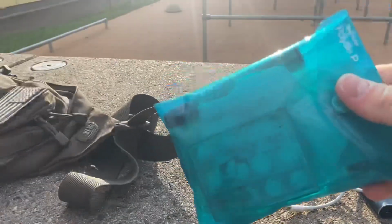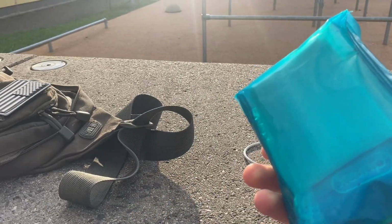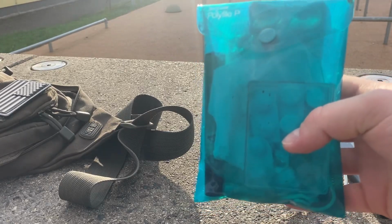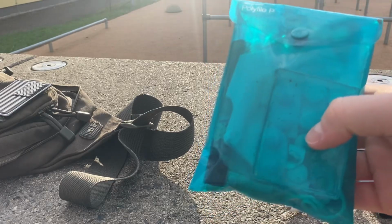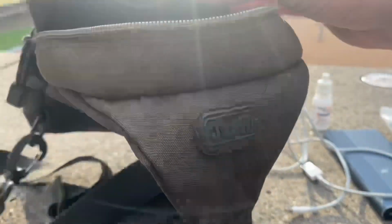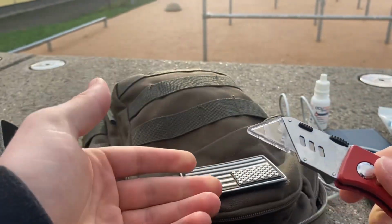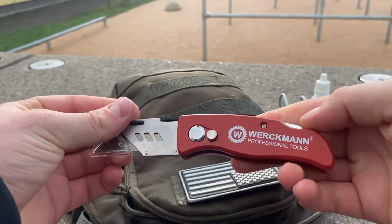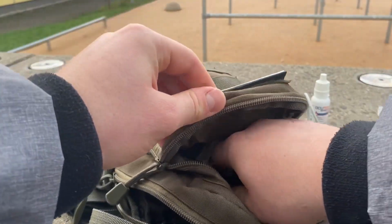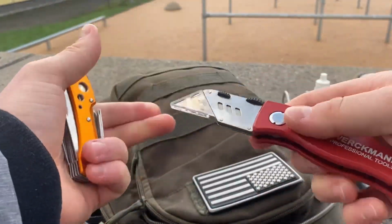And here, this is my little first aid kit, because you don't know what will happen in the next moment, and sometimes you can get hurt and you need to help yourself. Okay, let's see what's next. Here, this is my knife, Workman Professional Tools. I use it every day to open some boxes, cut some papers and so on.